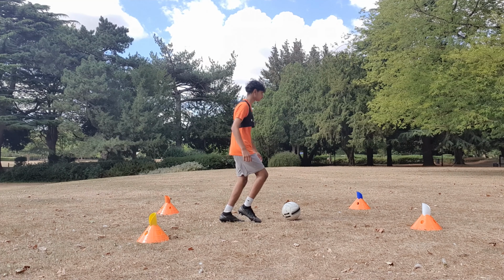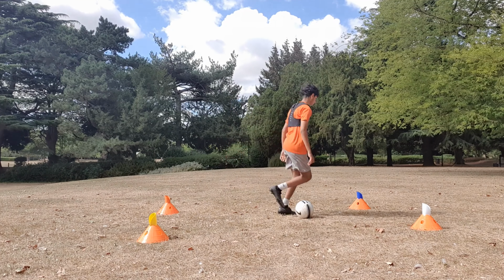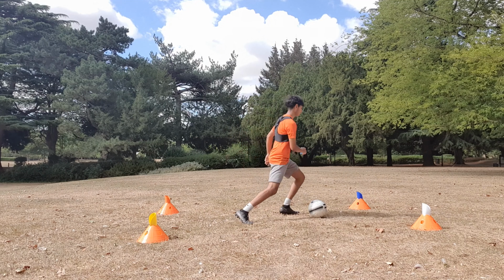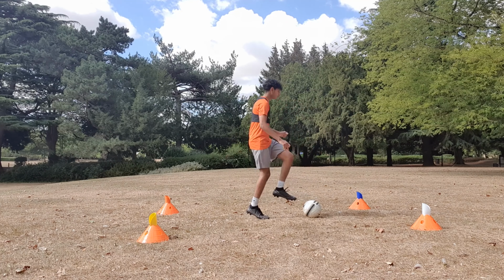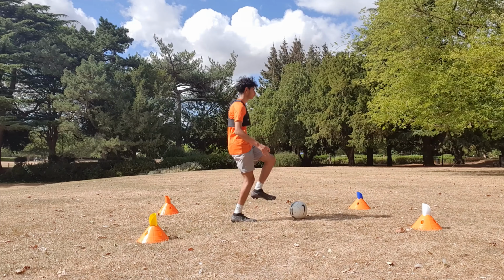Three, two, one, play. Good. That's your ball if you can. Good. Yep. Where is it? Blue. Good. Well done. Touching the ball. Keep touching the ball. Yep. Good. Well done. Where is it? Good. Well done.